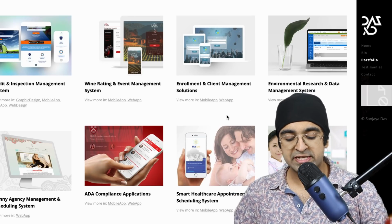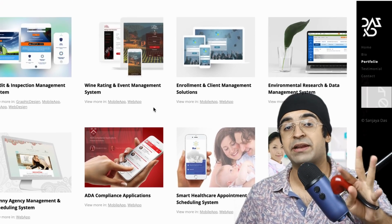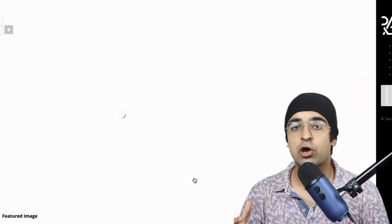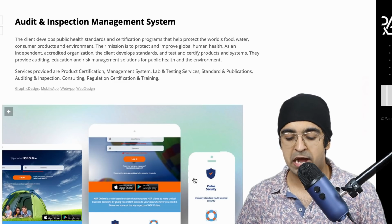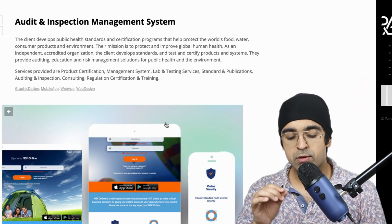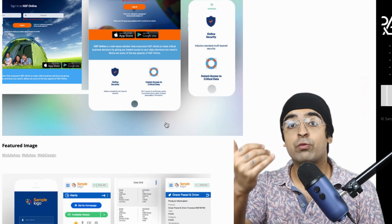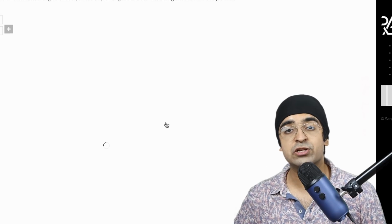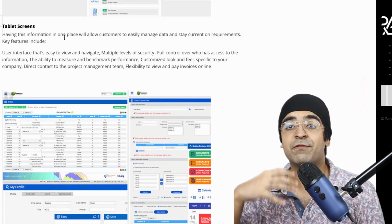Quickly, we're going to check out his latest one he has on his portfolio, which is Audit and Inspection Management System. Again, a quick and nice description of what the company does or what the clients want. A quick showcase of the final product that came out to be. And you've noticed this before, most designers of this caliber have a short description of what they did and why they did it. He also has a bunch of wireframes, style guides, etc. Just to show to the designers that, okay, I am a full-fledged designer.